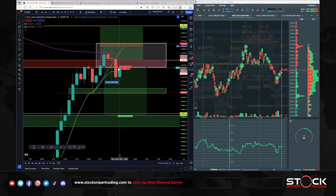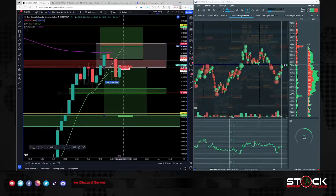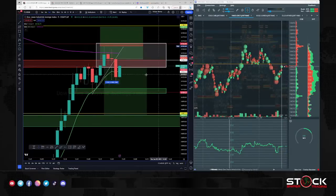Okay, look at it. Now it's testing 50%, the red box now. Okay, so now we're going to see, can it hold here? No, it's continuing to push up. It's coming all the way back up here. It might come again up here, but let's see if it's a lower high. You got to watch how high it goes too.